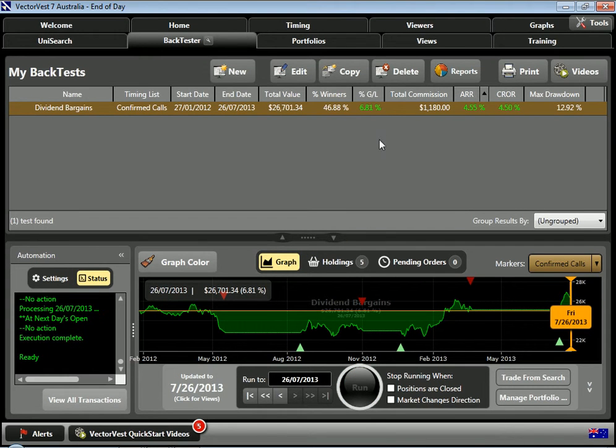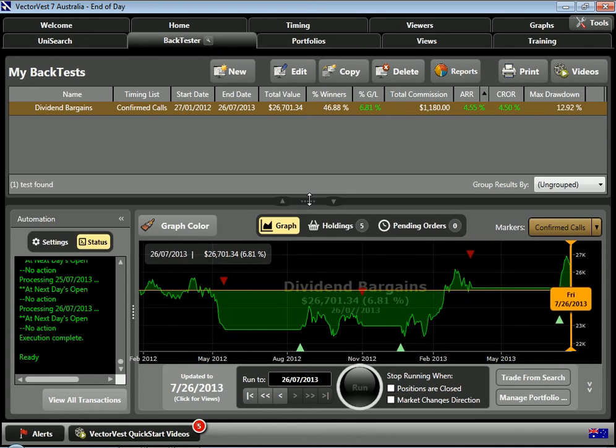You can see that overall we had a return of 6.81%, which averaged out on an annual basis at 4.5%, with a maximum drawdown of 12.92%. Looking at the equity curve, we can see the first 2 turns really traded sideways, although we gave back a lot on this first turn of the market as we were waiting for that down call to signal.